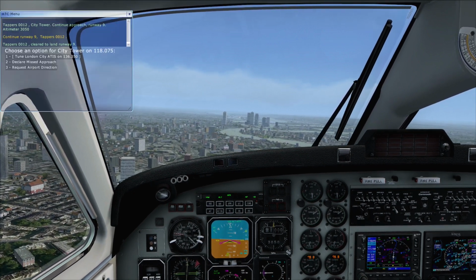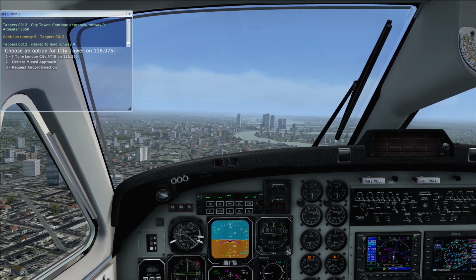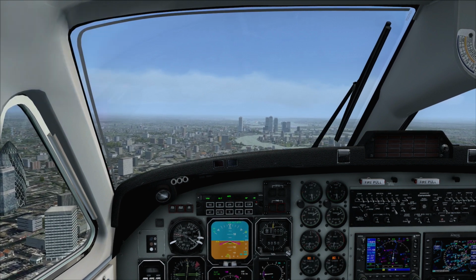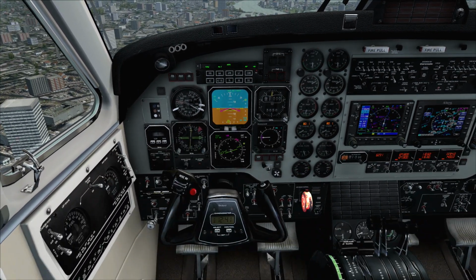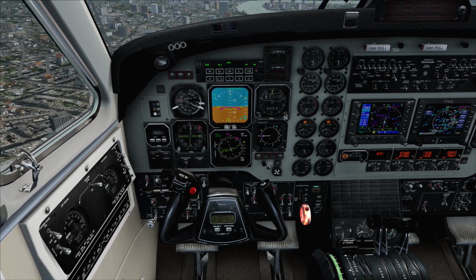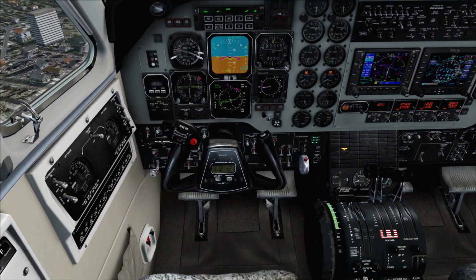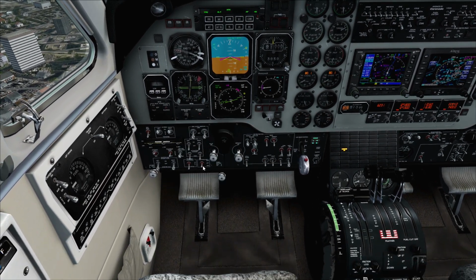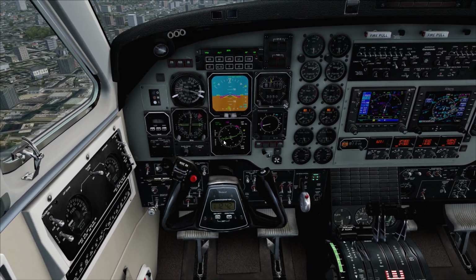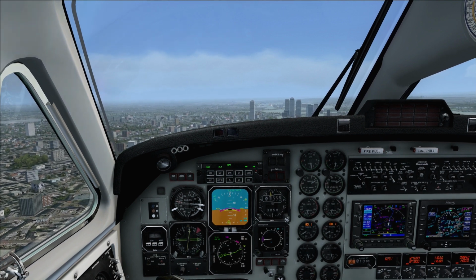Tower 0012, cleared to land, runway 9er. Here we go. Cleared to land. Runway 9er. Average 0012. Gear down. Three green. Ladies and gentlemen, we are now about to land. Please remain seated until the seatbelt sign has been turned off.